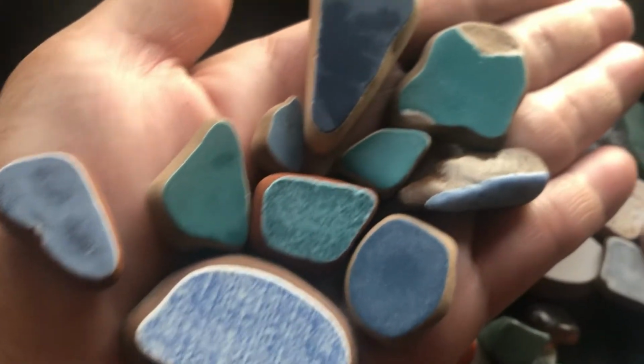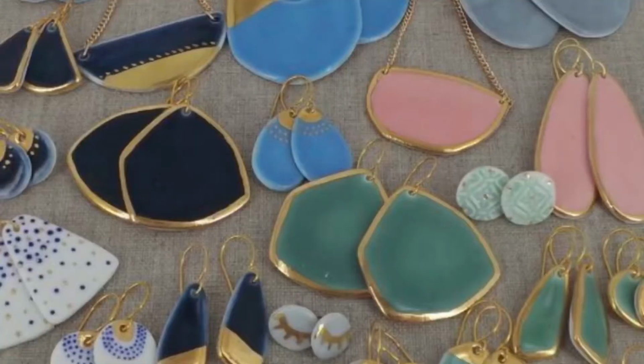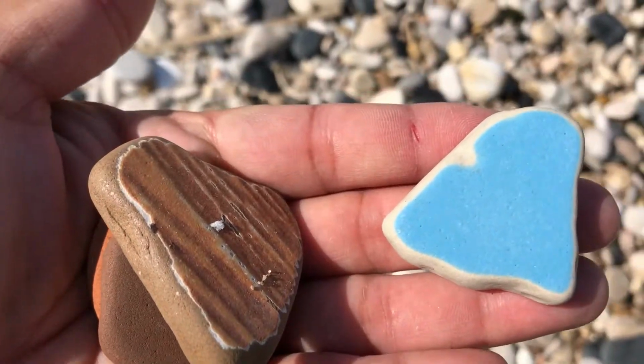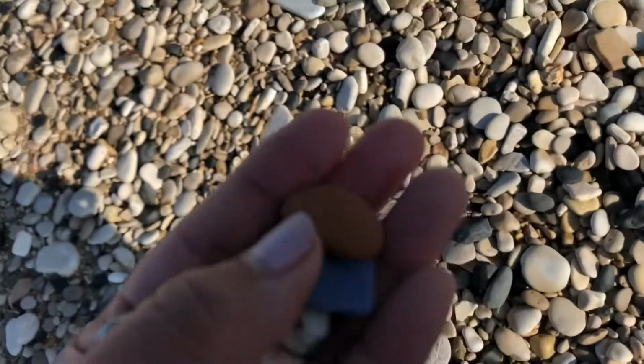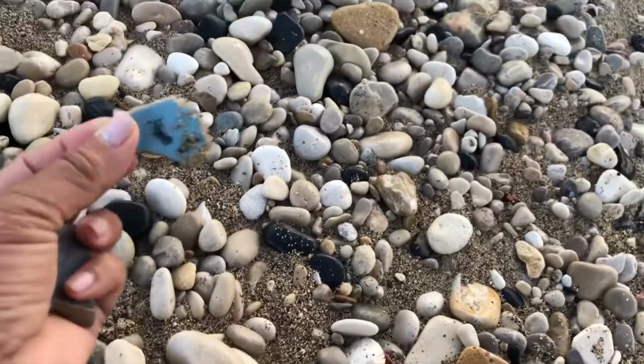So there is a big question out there. Why is there sea ceramic and pottery? This phenomenon occurs when pottery is broken into pieces or shards and finds its way into the ocean. The breaking can occur prior to entry into the seas or after, as a result of turbulent conditions or natural wear and tear.